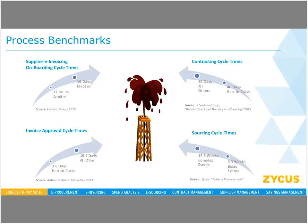putting those negotiated agreements in place through the contracting phase often consumes about another 2 months for most organizations, and then another month on average to get suppliers onboarded and to get their invoices approved and paid. Overall, we're looking at a cycle time somewhere 6 to 7 months on average.